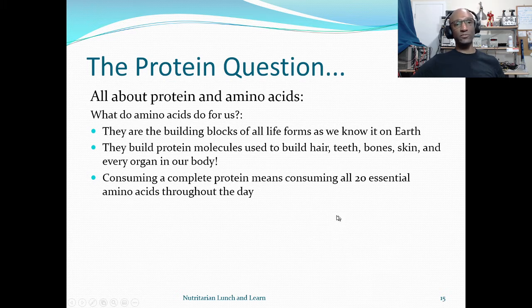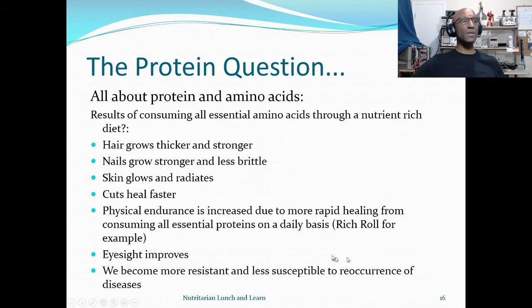Now, you don't have to consume all 20 at every meal. You can have some in one meal and some in the next meal, but the total combined amino acids should be all 20 for any given day. So, what are the results of consuming all essential amino acids through a nutrient-rich plant-based diet?